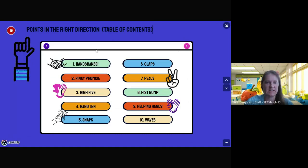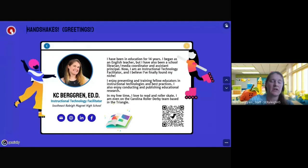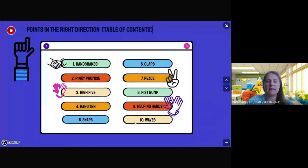And then if at any point you need to go back to our table of contents slide, there is a stop icon here that brings you back to the very beginning. So you can then quickly click on any one of these items in the table of contents to get directly to that slide you need.